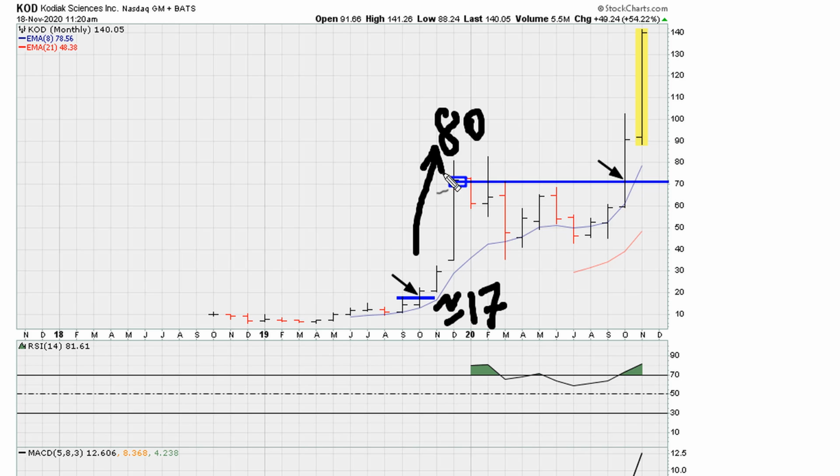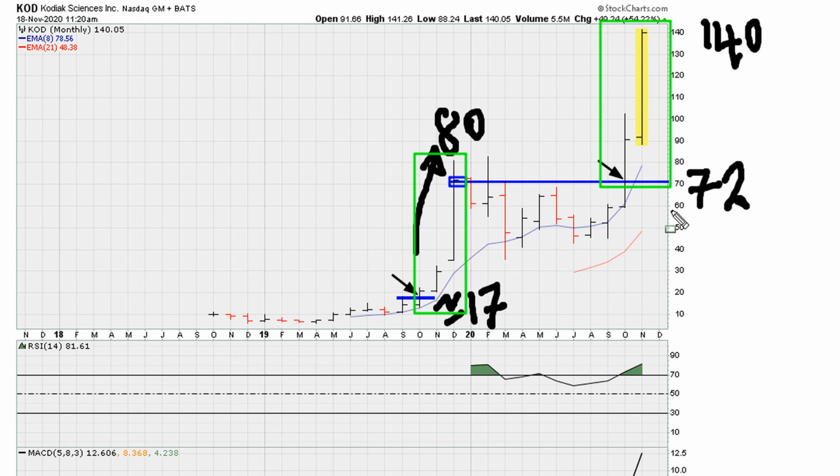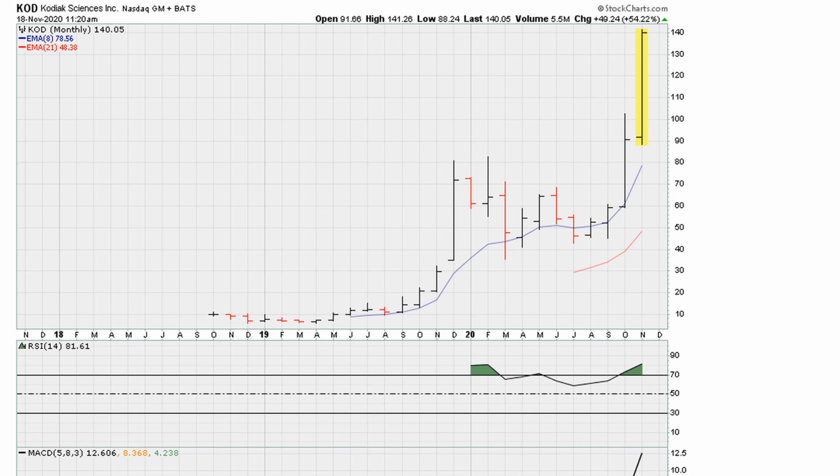Dang. And we see last month, let's call it about 72, current high is 140, another explosive phase, extremely desirable moves. October number 1, October number 2. Now, while I was reviewing this stock, I kind of forgot that I had set out an alert in October. So let's take a look at those 2 alerts.